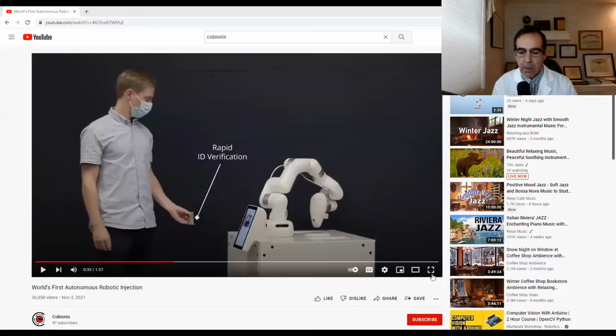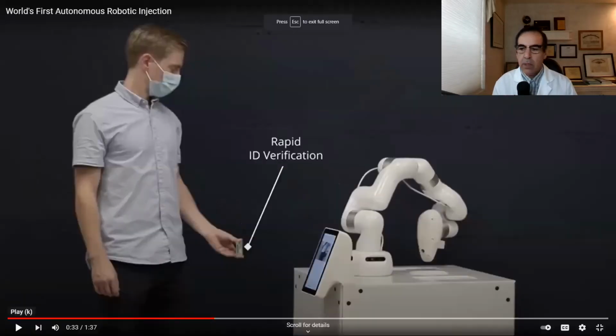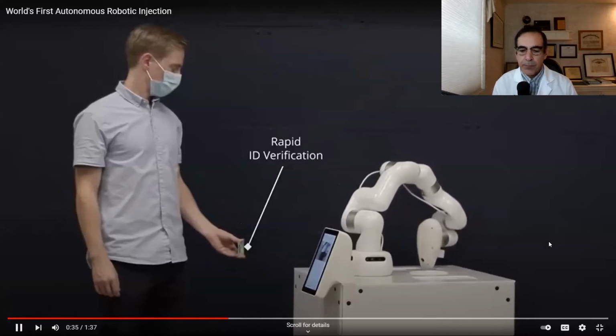It's something new for the pharmacy informaticist because it actually loads vaccines, administers them, and then unloads them, all autonomously. There's no clinician involved with giving the vaccine from start to finish. If you're interested in researching this further, let me quickly share my screen. I have the YouTube video, and we'll watch a little bit of it.